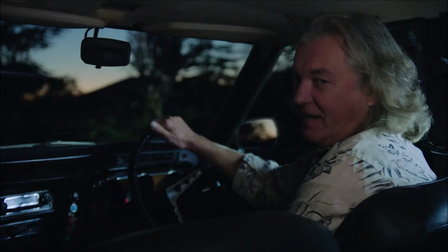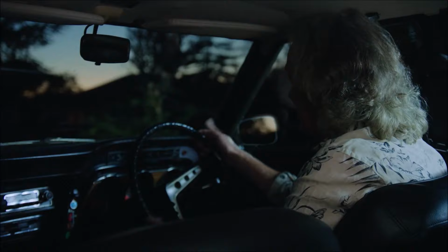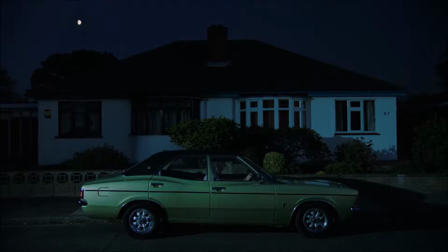Back in 1974, we used to have regular power cuts because of the miners' strike, and there was absolutely nothing to do in our completely pitch-black house. So I used to go outside and sit in my dad's car and just pretend to drive it, which was brilliant. Not least because you could turn the light on, which you couldn't do in the house. Lights. Oh, I used to love the power cuts.